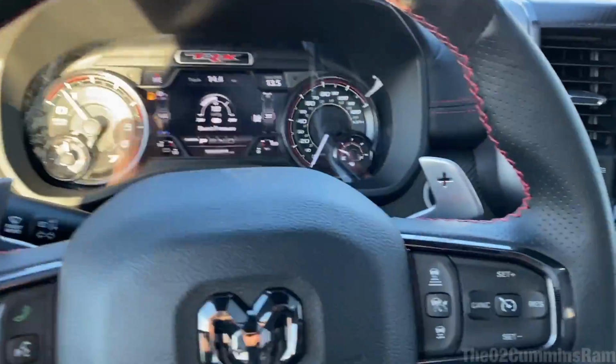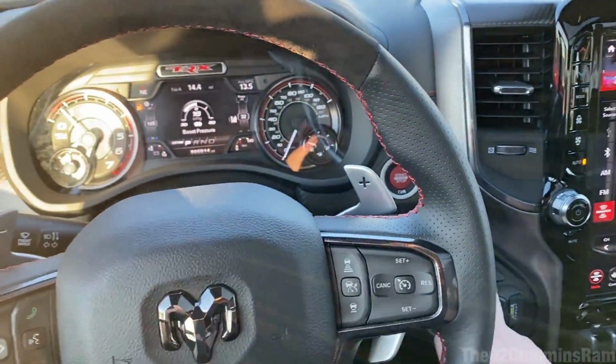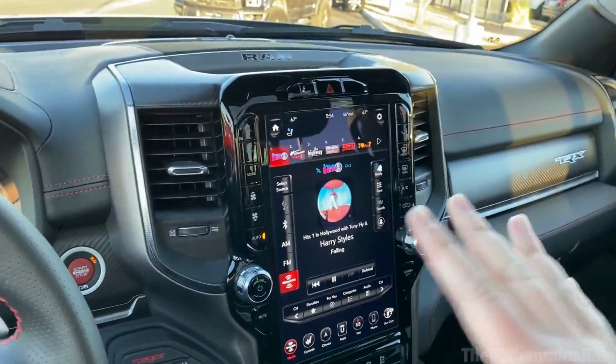You're in custom now, so if we go to our drive modes here, I think if we switch it, I'm pressing it over here. If we switch it, yeah, mud and sand. We want to go back to custom because that's how I already got it all set up here. And here we go. Let's go take it on a quick little test drive. Obviously, this one isn't sold yet, so we can go test drive it real quick, but we're just going to go right around the loop. Nothing too crazy. Don't want to put too many miles on it because this is still a brand new truck. And we're going to go really easy on it because this thing obviously still has the break-in period. Want to be very careful with that.